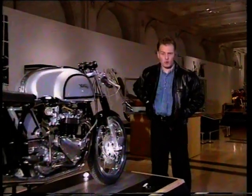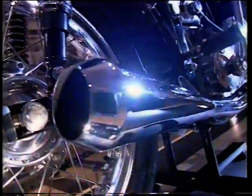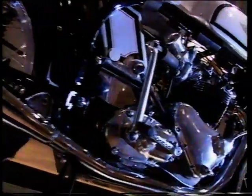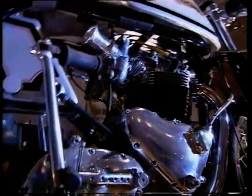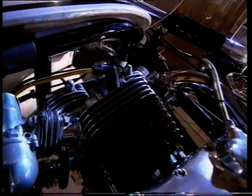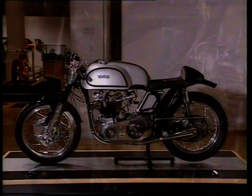And all of that ultimately led to this, the Triton. The Triton was about as good as cafe racers ever got, and if you were a coffee bar cowboy, then this was your dream ride. It combined Norton's legendary featherbed frame and road holder forks with Triumph's powerful parallel twin engine. The result was a fabulous hybrid, ideally suited to our narrow and winding roads.